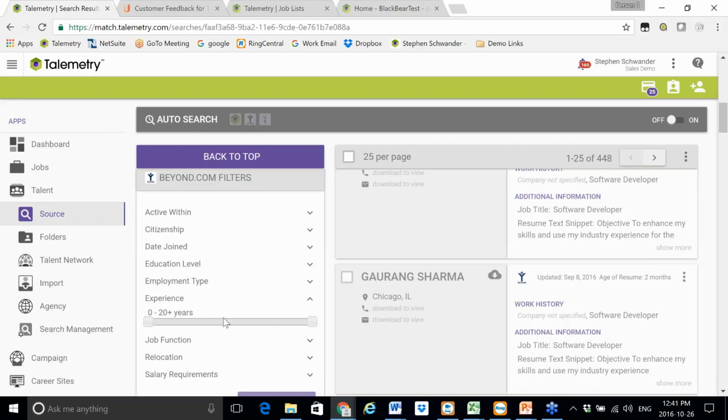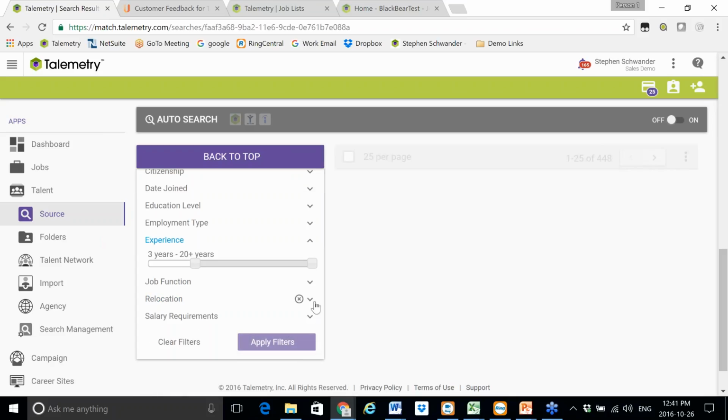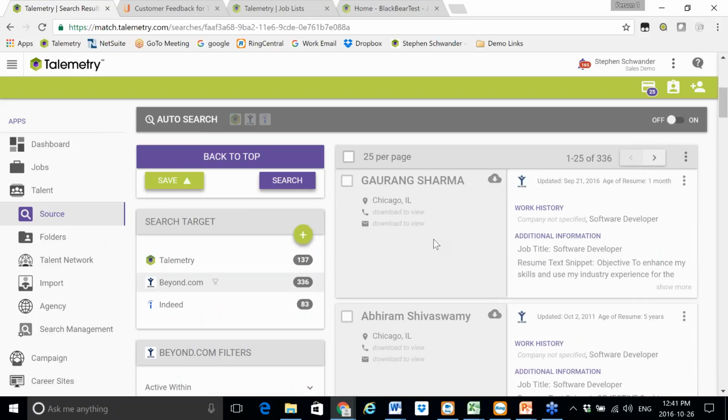So you can say, listen, I'm really looking for somebody coming out of Beyond that has 3 to 20 years experience, and I can go ahead and apply the filters just to the Beyond results. And again, that's going to change the ranking of the people that come back on Beyond. So it's as simple as that, and it gives you that extra measure of comfort that you're getting the data that you require, not only from your internal data, but then also from your external data.